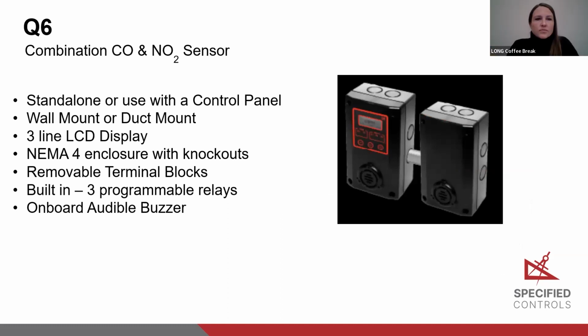So if you're needing 2 gas detection sensors, then the most common is CO and NO2. This is our cost saving way to supply that, where you have one sensor that has the LCD display and one sensor that is just a cover, and you're able to program both with that LCD display. We call that our Q6. This is most common in enclosed parking garages where you need both CO and NO2.